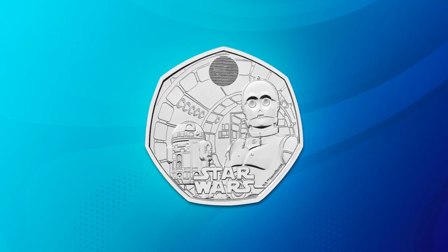Now, we gave you the opportunity to vote for your favourite Star Wars design after the 4 designs had been revealed, and nearly 500 of you voted, and a whopping 43.67% voted that R2-D2 and C-3PO, this one here, was your favourite. So it's fitting that they feature on the very first one in the series.